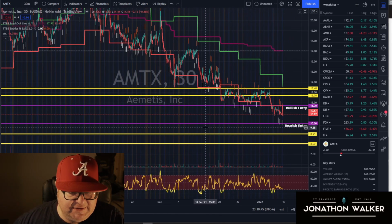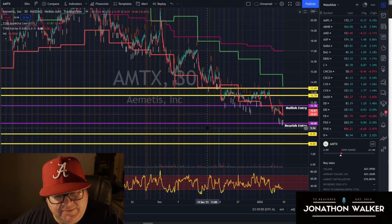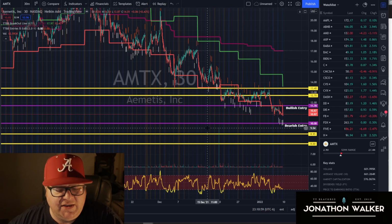But that's basically the way I would look at this stock for a bullish or a bearish play. But I highly recommend taking shares on this, not option contracts, just due to the low volume in the contracts.